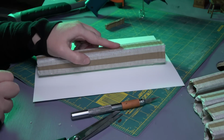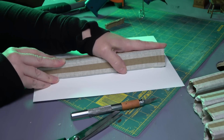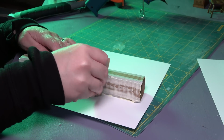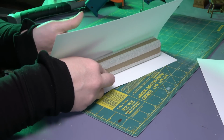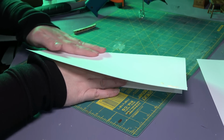To start the process of gluing the cardstock to the cardboard, I'm adding a layer of wood glue and making it as flat as possible. I let it dry on one side of the column, and then I added more glue to the side and rolled it in the cardstock paper. And as I'm doing this, I'm just making sure the paper is as flush to the column as possible.